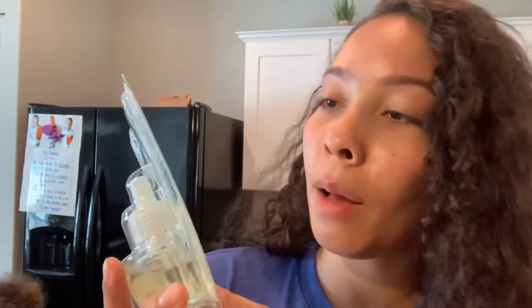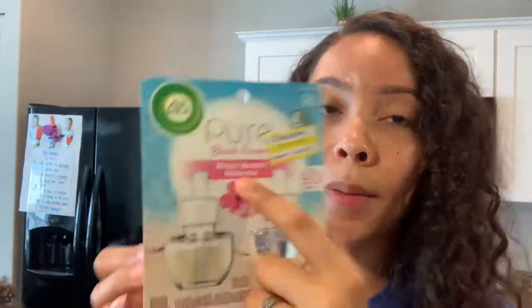I got a few things on clearance, but I picked up these Airwick pure, what are these called? Like the refills where you stick them in your wall, and this scent smells so good. It's Miami Beach Hibiscus. Smell this, babe. And these were on sale for $4.24 each.